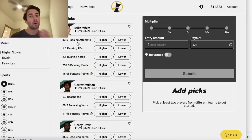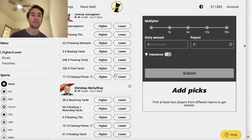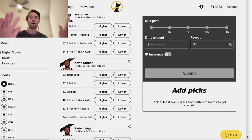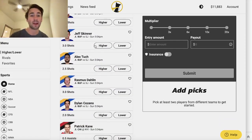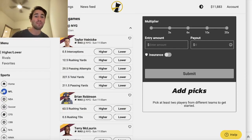And again, what we can do is first recap how this platform works. How does Underdog Fantasy work? Essentially, this platform posts tens of thousands of lines you can bet on. You have NHL, NBA, NFL, tons of different player prop lines.